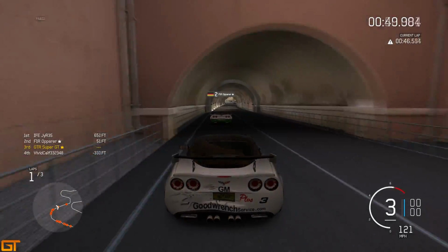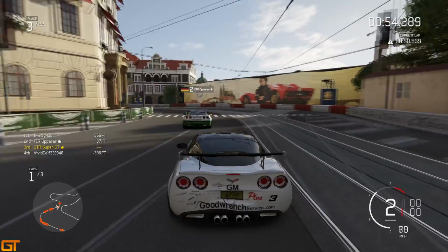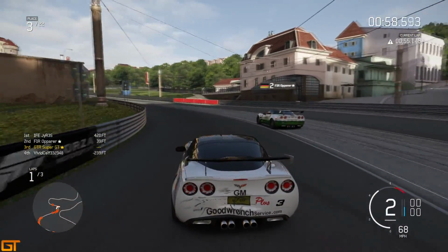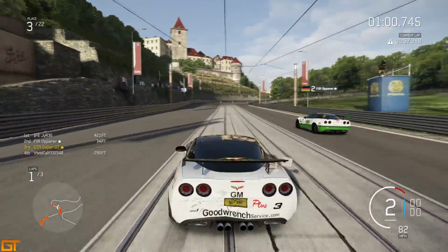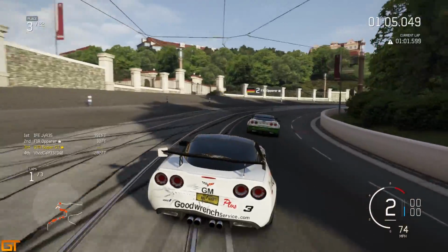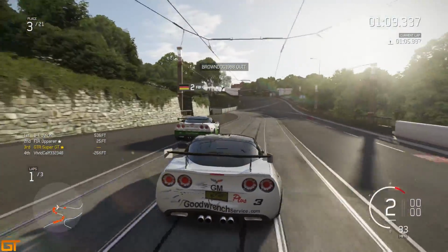So we are going to progress here through the tunnel, and we're going to turn left here. This is the full version of the Prague circuit, so the showcase circuit of Forza 5. It's not a bad track, I don't think. I prefer the short version, you know. I think the short version is actually a decent track. But the full one, not my favourite, especially this section here. Probably not my best bit at all.